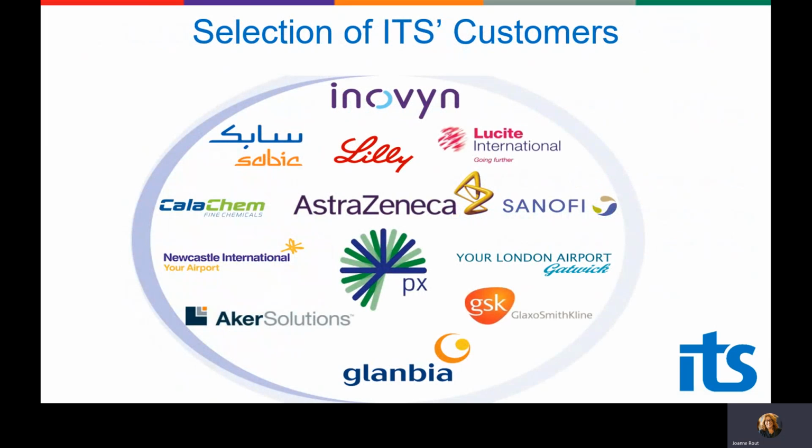So here's some of the customers that ITS have been supporting over the last 30 years. As you can see, they are leading companies in the highly regulated sectors. ITS supports its customers from its Middlesbrough and its Warrington offices, and only a few are shown here. There are actually many more.